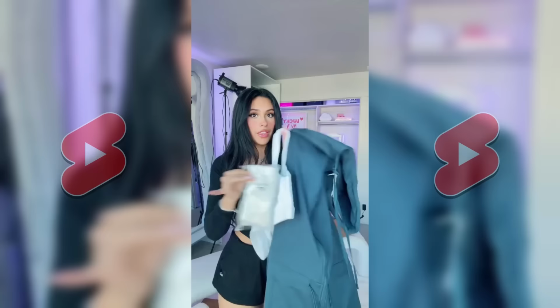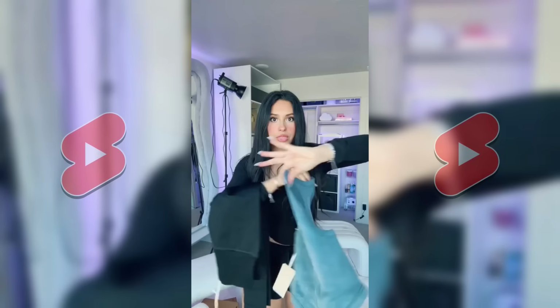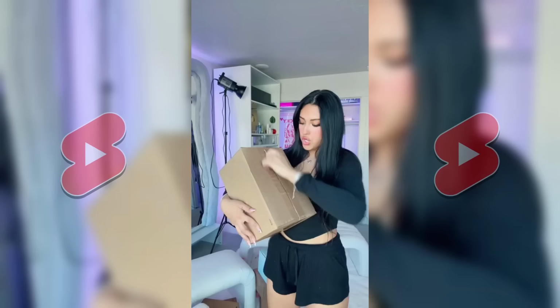They literally sent a whole fit. Look at these socks. So cute. Love this color too. And more. Look how cute this jacket is. Are we kidding? This top, the color. Thank you, Popflex. I love you. No idea where this is from.